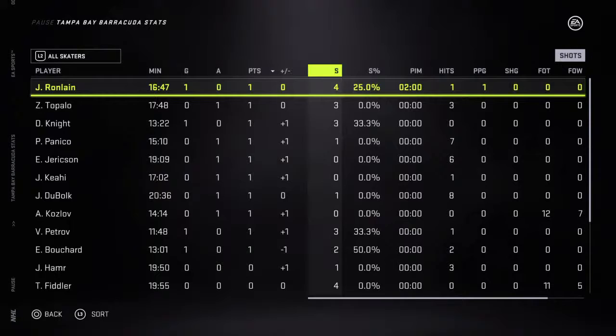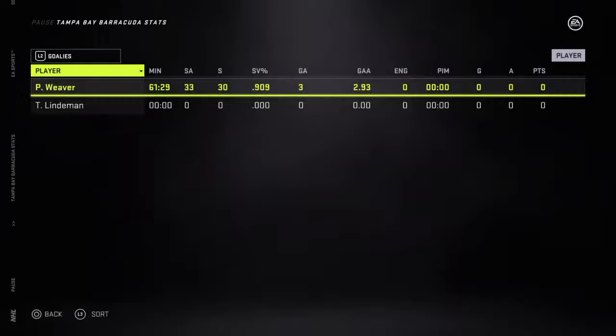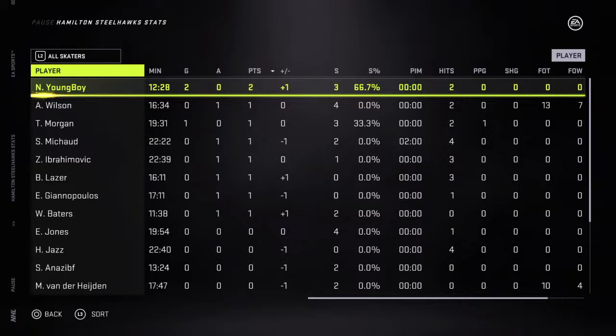Let's see, hits to DeBolt with 8, Panico with 7, Ericsson with 6. Violent people, really, these Barracudas. 0.909 for Weaver. 33 saves and 33 shots against, 30 saves. Decent stats really for Weaver. And the other side, yeah, young boy with 2 goals.